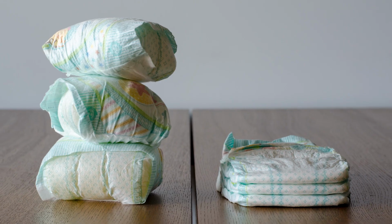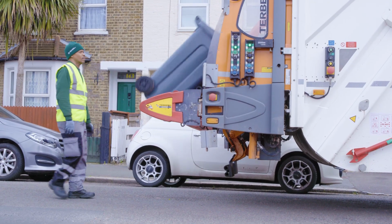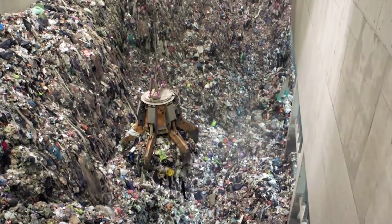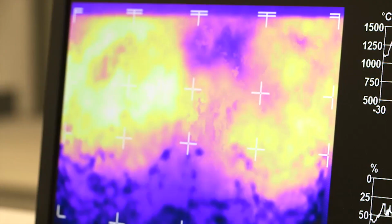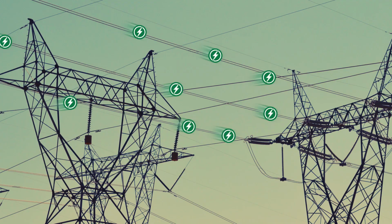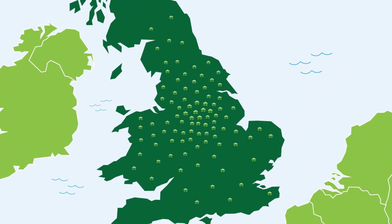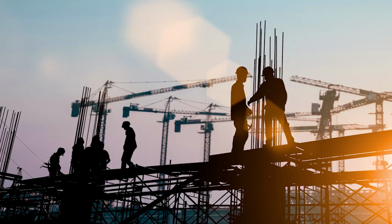But sadly, not all of the stuff we put in our bins can be recycled. However, it can still be useful. Your general rubbish is collected every 2 weeks and taken to the Beddington Energy Recovery Facility in Sutton. Here, it's burnt at high temperatures in strictly controlled conditions that make sure it's efficient and safe. The heat produces steam, which in turn drives a turbine and generates electricity. And lots of it. The facility produces enough energy to power itself, plus around 55,000 homes. Even the leftover ash gets reprocessed and reused in road building and construction.